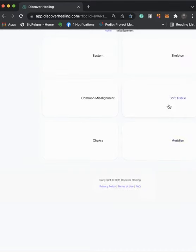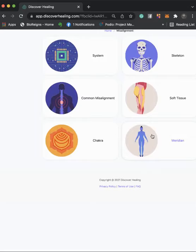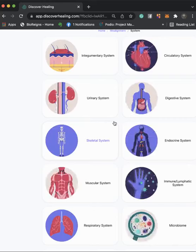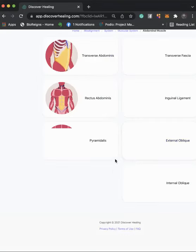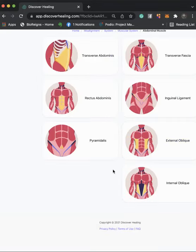Okay, some type of misalignment here. It's in the systems area. It's actually in the muscular system. Okay. Let's see what this is all about here. Abdominal muscle. Let's see what's going on here.